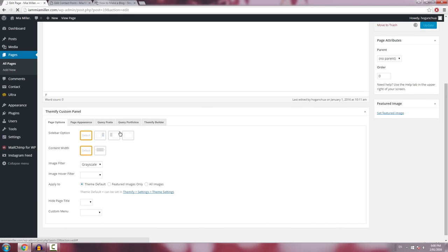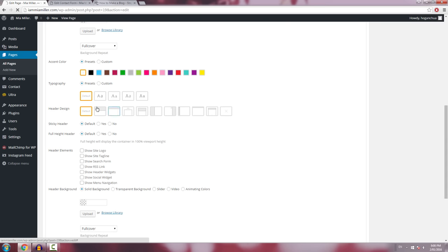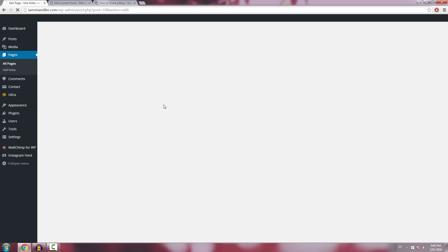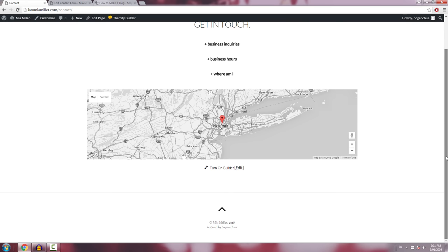And as you can see, you can actually edit the page appearance individually as well, because you know how we set the Themify settings default for all the pages before, but you can actually edit them for each individual page as well. So if you don't want the specific header that we have, then you can change it for each individual page as well. So just click on view page and you'll see what I mean by the grayscale map. There you go. So that's pretty much done.